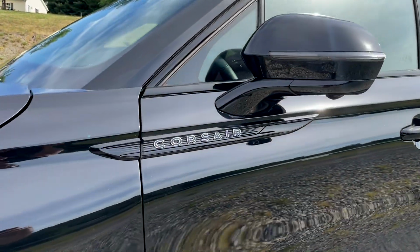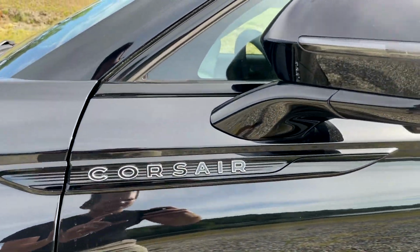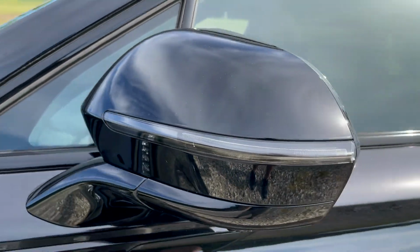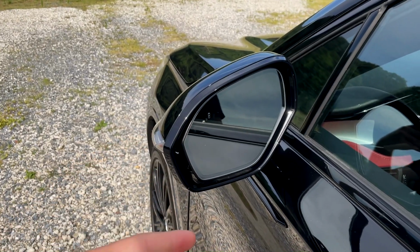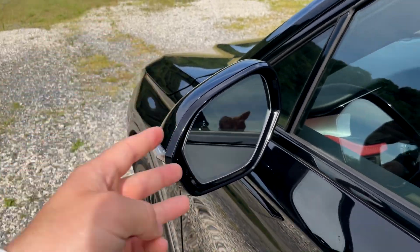And then moving up here, you will have your Corsair badge, turn signal indicators incorporated into the mirror cap. These mirrors also have blind spot monitoring, power adjusting, and power folding.